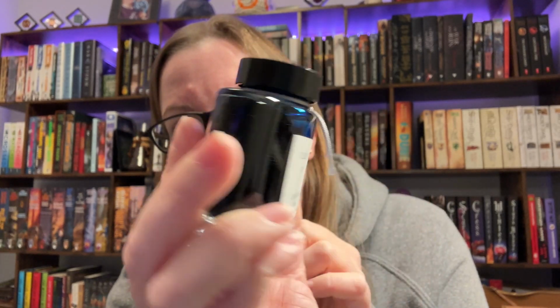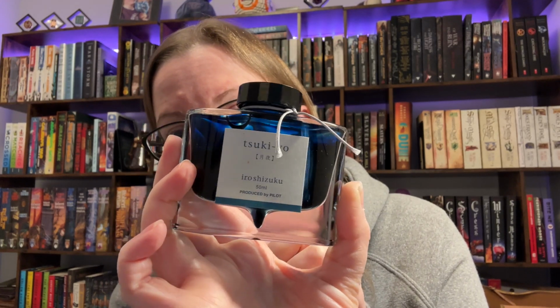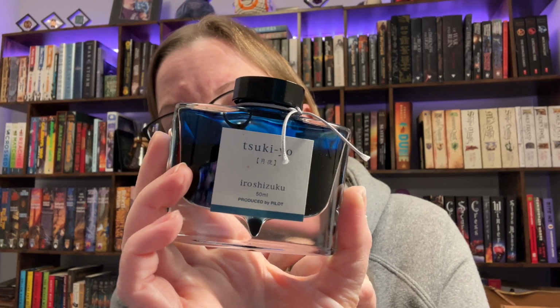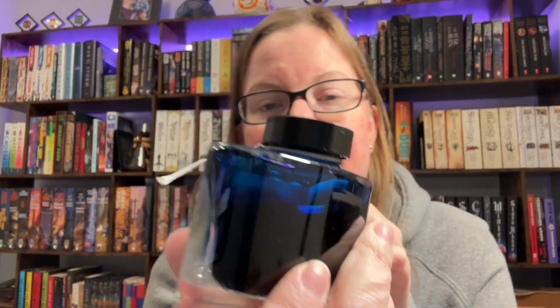This ink can go in literally any pen. It does not matter. It is gorgeous. I love it. It is pretty much the staple that I will always have in my possession at all times. If for whatever reason they stop making this ink, I will buy like 6 bottles. And it will literally last me a lifetime.